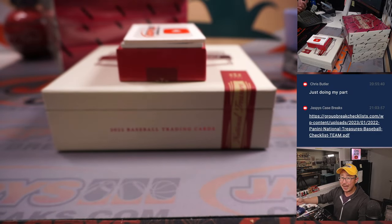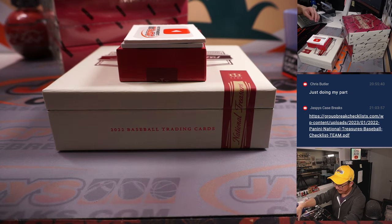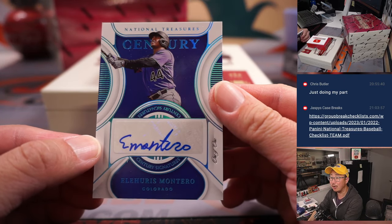from Mickey Mantle Yankees Fantasy Camp or something like that. No, this one just says game worn used material. That's awesome. Nice. There you go, Brian. The last one down here is a one of one. Elo Harris Montero.